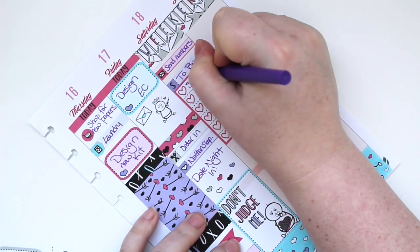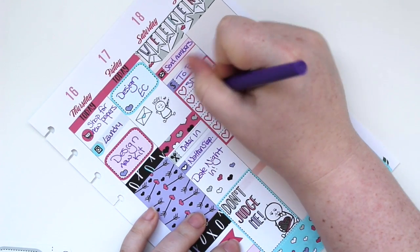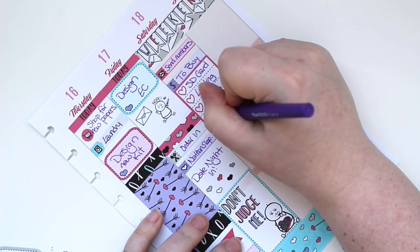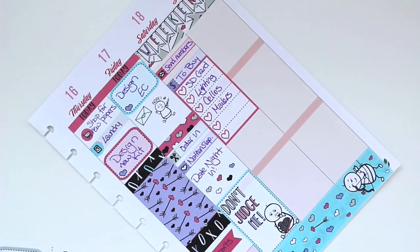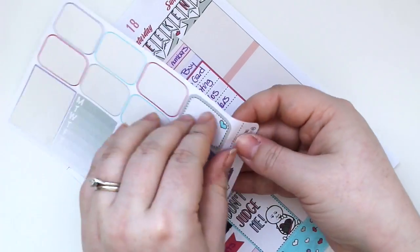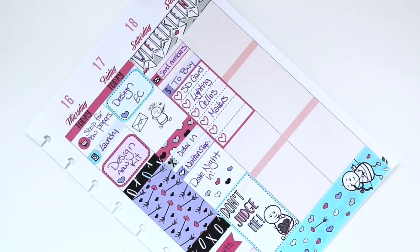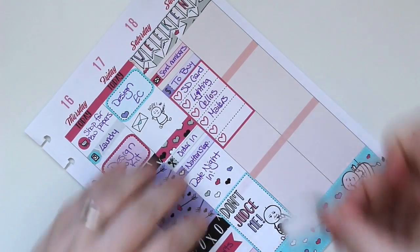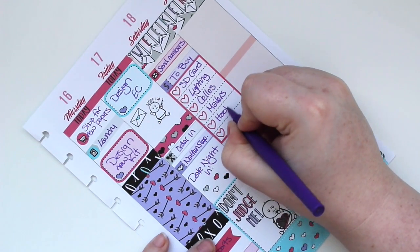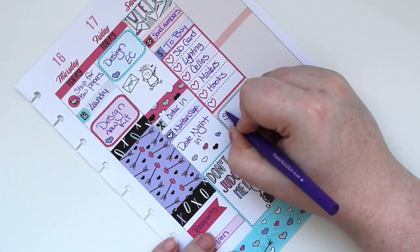I also put down a to buy list because we randomly had a bunch of things that we needed to buy today. So my husband took the kids, went to the hardware store and other places, and so he got his stuff, and then I was doing some online buying. I did an Amazon order for stuff for the shop and a couple other places too. So that was good.